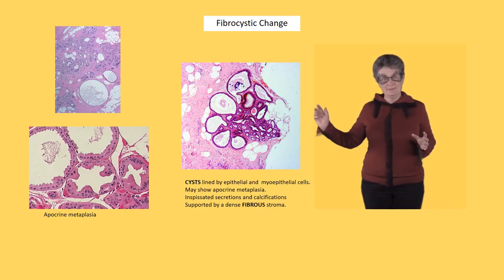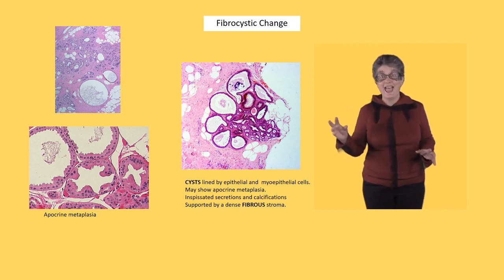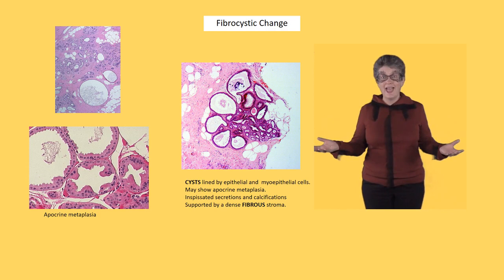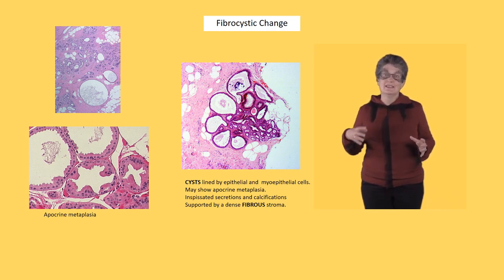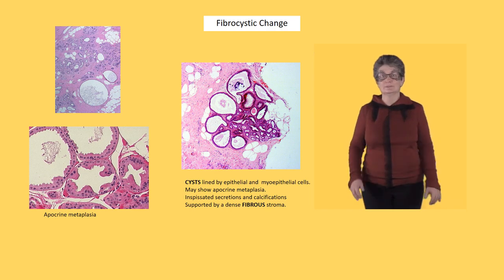As illustrated in these pictures to the right, fibrocystic change in the breast does what it advertises. There is fibrosis and there are cysts. So far, so good. There are some other changes we should note as well. Sometimes these cysts are lined by apocrine cells. What are apocrine cells doing in the breast? Well, normal breast cells can turn into apocrine cells, the type that are usually found in sweat glands. And this particularly happens in fibrocystic change.